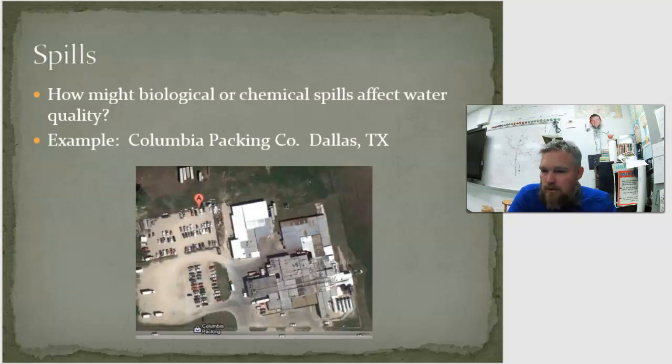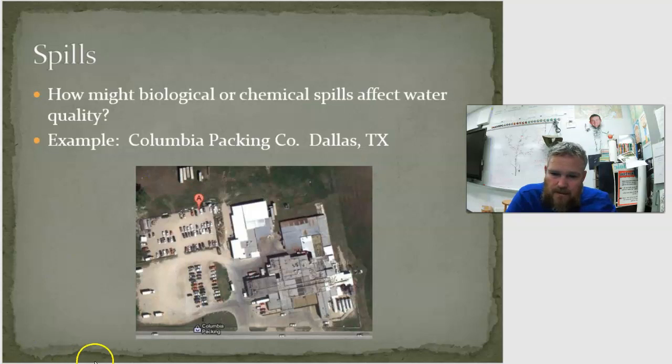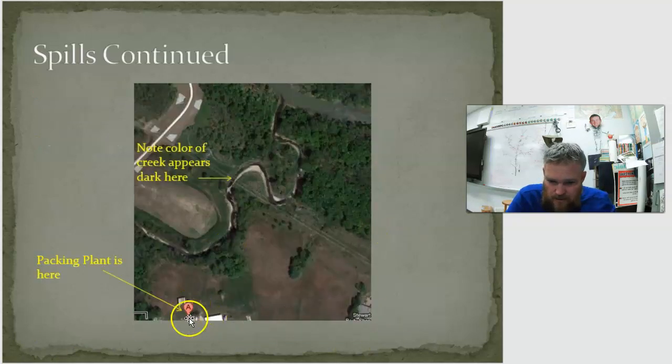What I want to show you now is a spill that happened at the Columbia packing plant a few years back in Dallas, Texas. And this was actually found by someone that was looking at Google Maps and wondered what was going on. And then they ended up later on shutting down. There's still litigation going on about this Columbia packing plant. But basically, the packing plant is right here in this little A marker. Shows back up here just so you can kind of follow where we're at, right? So the packing plant is here.